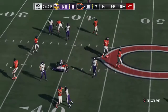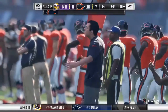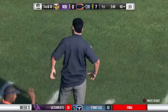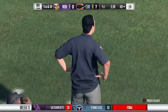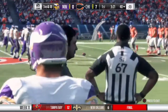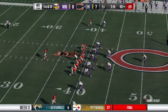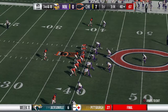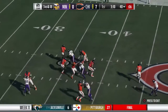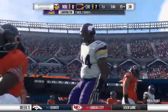Second down, Perkins. And nothing doing here as this time the run maybe gets him back to the line of scrimmage, but that's it. No gain on the play this time, and it'll be a 3rd and long situation coming up. Come on, let's go. Throwing on 3rd and long. Hale. Can't get away, and he's taken down.